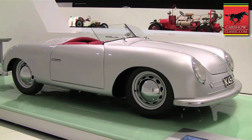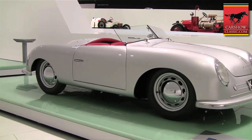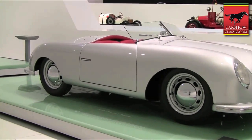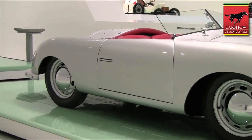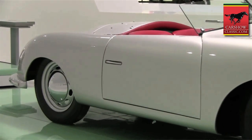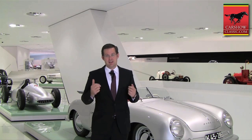Basically, Ferry Porsche wanted to have a car for himself, but he couldn't find a car which was good enough for him on the market, so he decided to build it for himself. On the platform of the Volkswagen, he built this two-seater roadster, and he used all his knowledge from projects like the Type 64, the Chess Italia, or also the Auto Union Grand Prix race car.